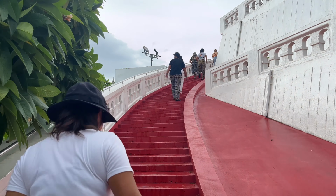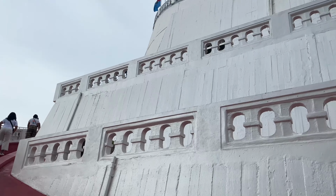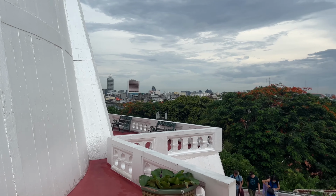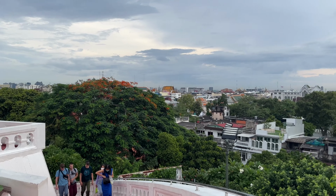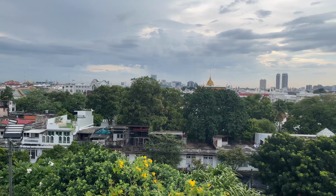The temple dates back to the Ayutthaya period. It was built in 1467. A total of 344 steps wind around the hill to the top that was at one time the tallest building in Bangkok. Ring the bells and enjoy the views as you climb.